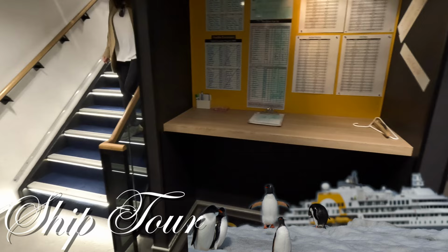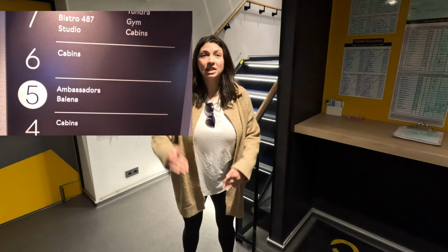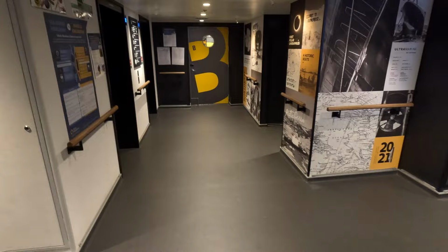Now that you've seen our full room tour, let's show you the rest of the ship. Come on. Welcome to deck number two. We'll be showing you the ship from the lowest level deck to the highest level deck. Now this is what we call the ready room area. On both sides of me are ready room A and ready room B. This is where all the magic happens, down here. This is where all the excursions go out. This is where we get ready for going to excursions. And the fun part is the garage where they keep everything.